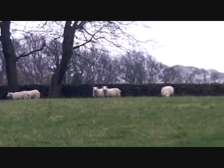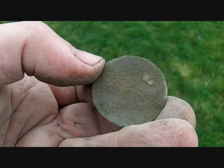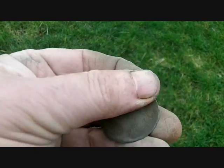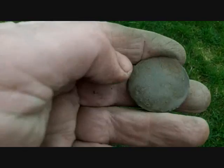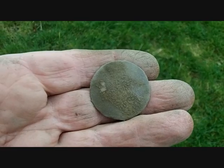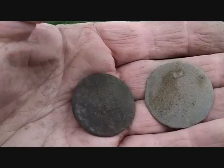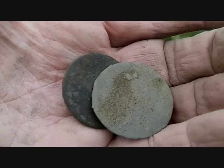Must be later than I think. Right, well there's a copper coin, very, very thin, nothing on it. Doesn't ring a bell with me unless it's a Georgian penny. But on the way home, oh dear, that's another George III. That's a halfpenny. That other one though is bigger. It's a bigger coin.